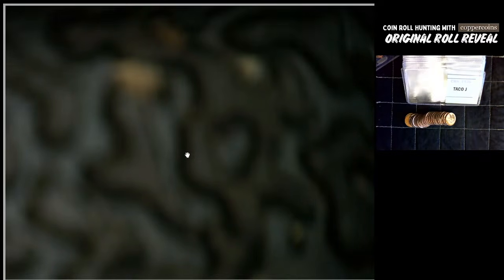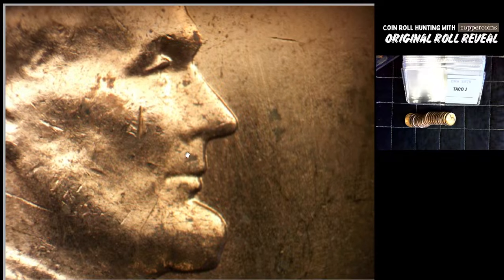Found beehives on... That's possible. There's some neat die clashes on those too, if I'm not mistaken. It's like LP2, they got the catfish clash. That's actually really cool.